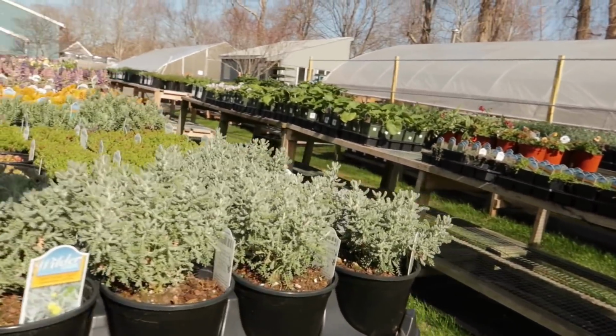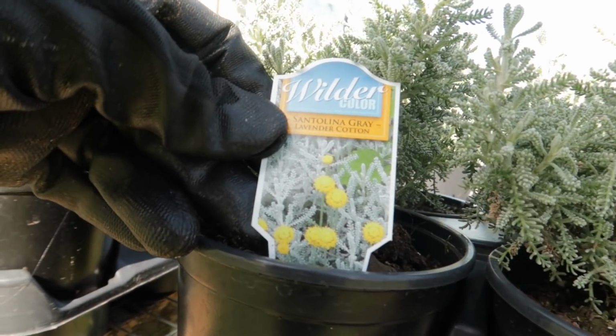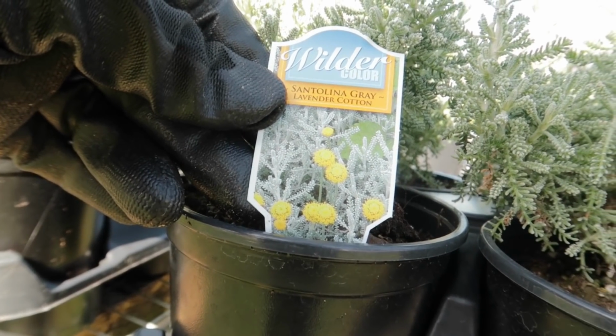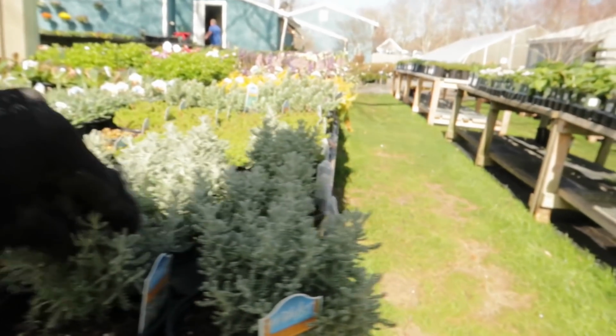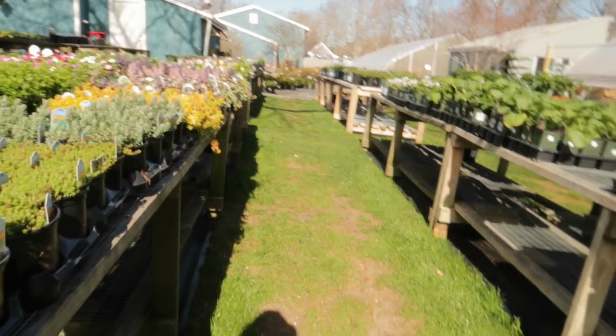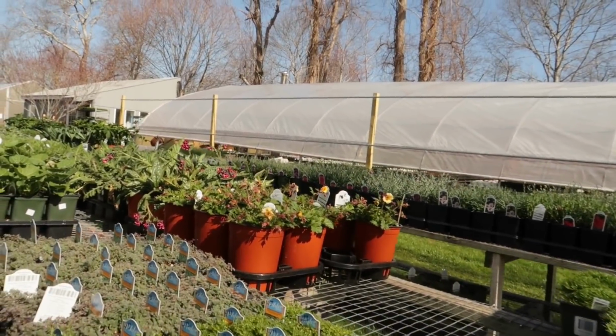Santolina, or lavender cotton, is a perfect plant for our area because it loves sandy, draining soil, it loves high pH, it doesn't mind salty wind, and has a lovely scent. You can use the dried bits in your closets and things to keep moths away. It's perfect. I'll definitely get some of those.